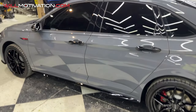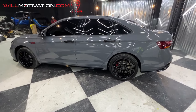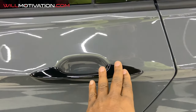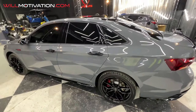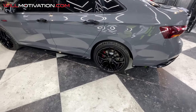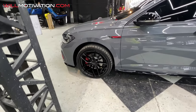All right, let me change the angle so you guys can see the whole car. All right, there we go. All right, so we also painted the handles. This is not a wrap, this is actually paint. The door handles, which came out great, as you can see there. The brakes were already red, which looks really good against the black wheels.